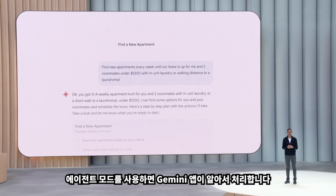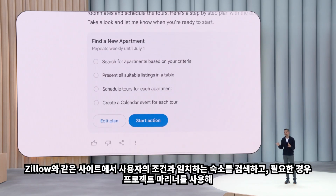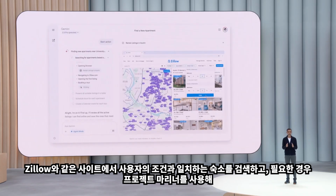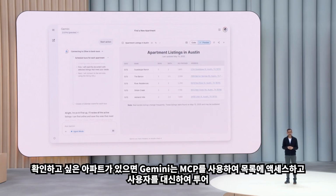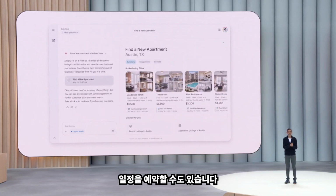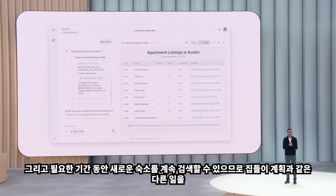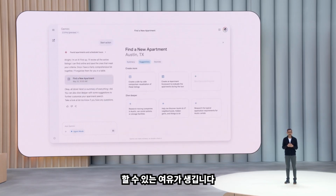Using Agent Mode, the Gemini app goes to work behind the scenes. It finds listings from sites like Zillow that match your criteria, and uses Project Mariner when needed to adjust very specific filters. If there's an apartment you want to check out, Gemini uses MCP to access the listings and even schedule a tour on your behalf. And it'll keep browsing for new listings for as long as you need, freeing you up to do the stuff you want to do, like plan the housewarming party.